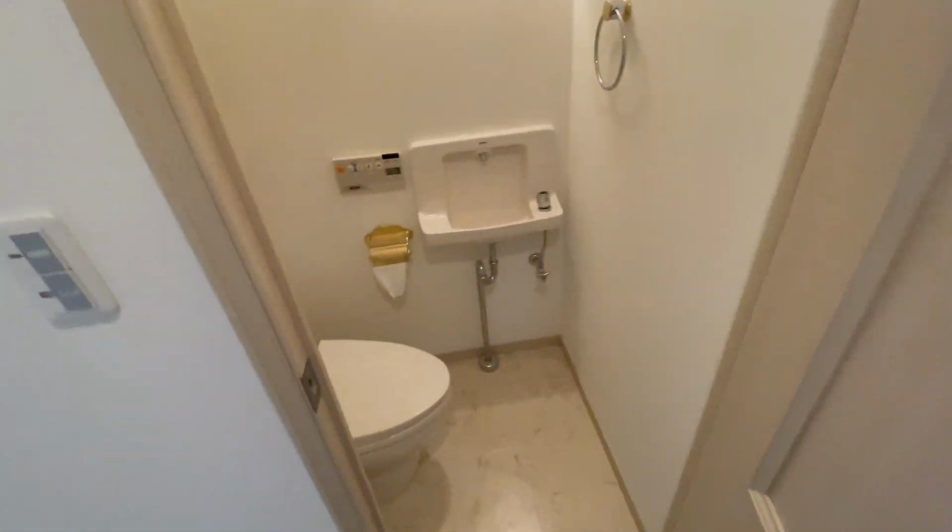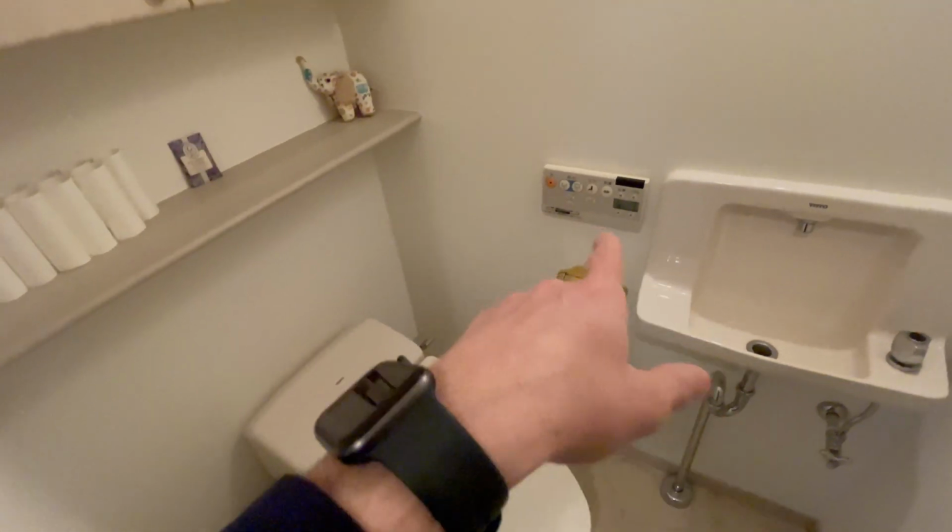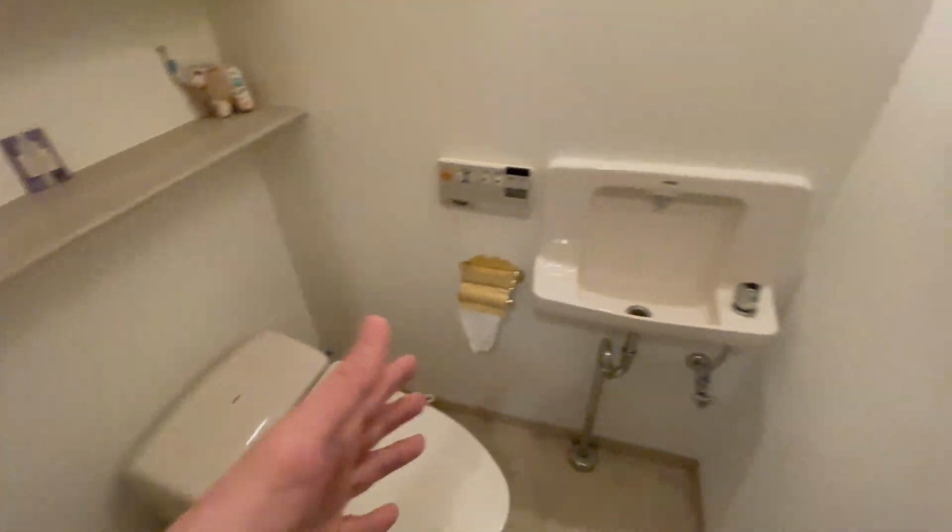Coming out of the bedroom, we are going to have the toilet here, and we're going to have the bathroom, which in a lot of Japanese apartments is separated. The toilet here is quite small and simple. Just the typical Japanese toilet with all the fancy functions that you can normally see.